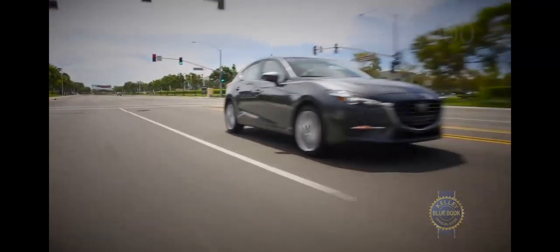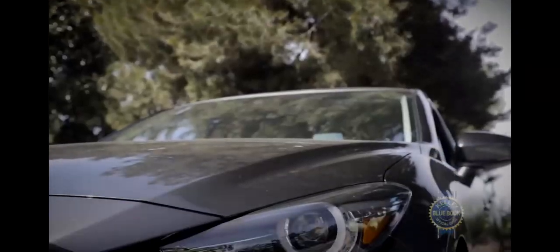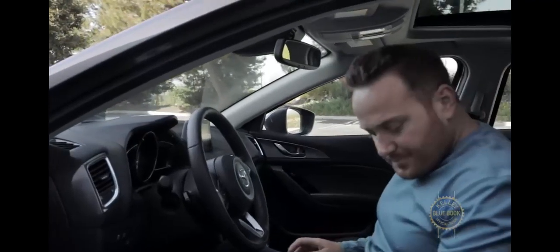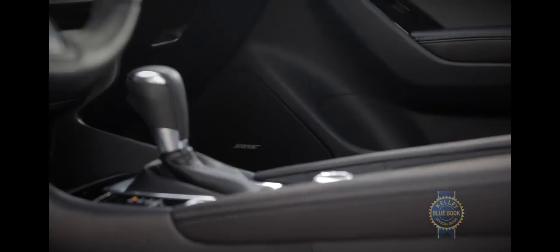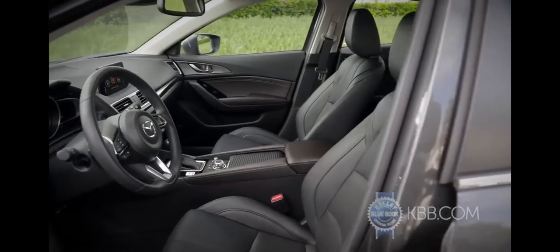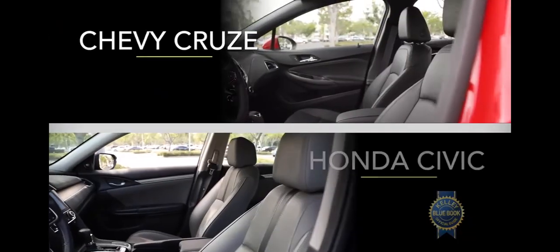In our opinion, the best value of the group is an optionless Grand Touring model, which adds automatic headlight control, passive entry, hooray, rain-sensing wipers, heated front seats, a Bose premium audio system, and a power driver's seat that we wish had more than 6 adjustment points. Though, to be fair, at least it features adjustable lumbar support, unlike these two.